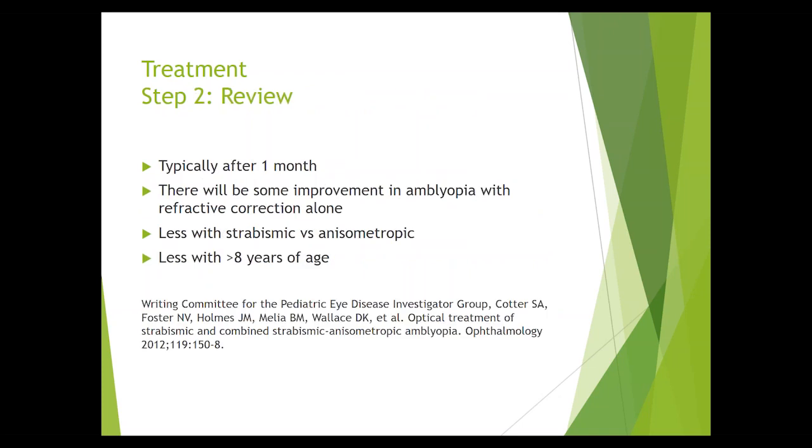Second step to your treatment is to review. Typically after a month. I know when I trained we sort of used the rule of thumb of 1 week per year of age, but I think these days PEDIG says 1 month. And what you'll find is that there will be some improvement in amblyopia with just the refractive correction. I tend to see more when they're anisometropic rather than strabismic, and I tend to see more when they're younger, but there will be some improvement, and it's worth not starting patching straight away, but to let them wear their glasses for that first month to see what improvement you're going to have.